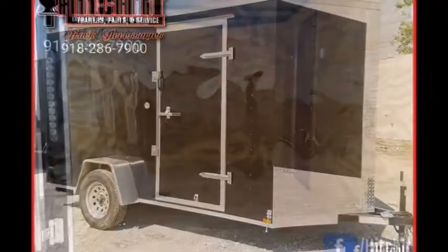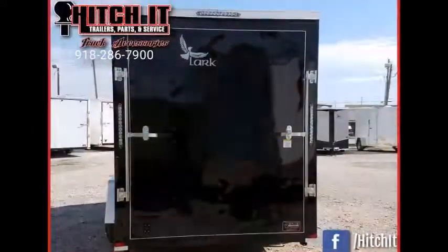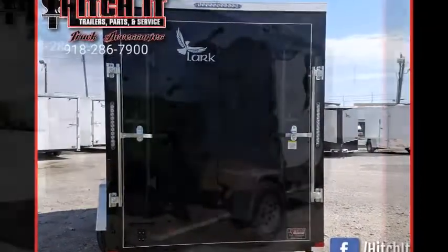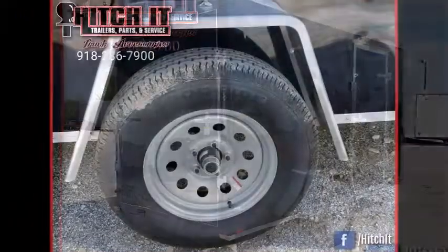Today we're looking at a 6x12 single axle Lark trailer. This trailer is 12 foot long plus an additional 18 inches in the V-nose. It has a rear ramp rated at 2,000 pounds. It has a 32 inch side door with an arm bar.